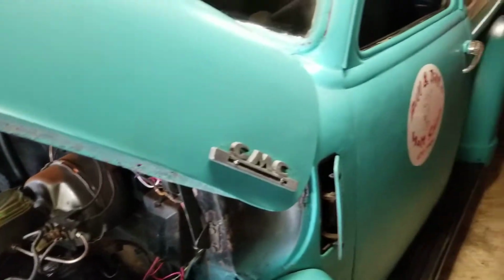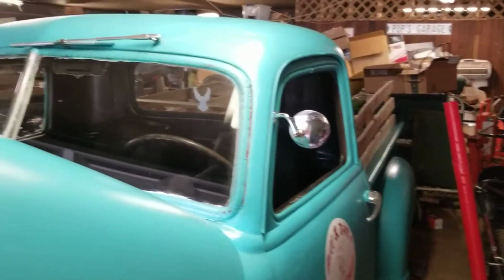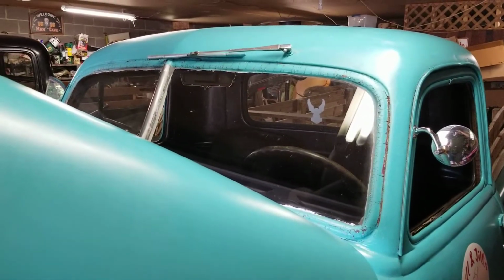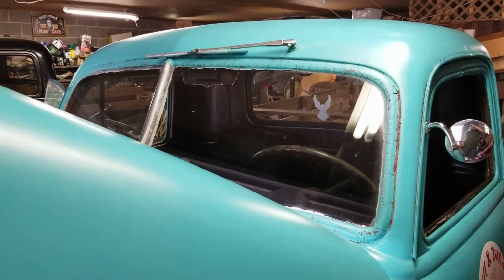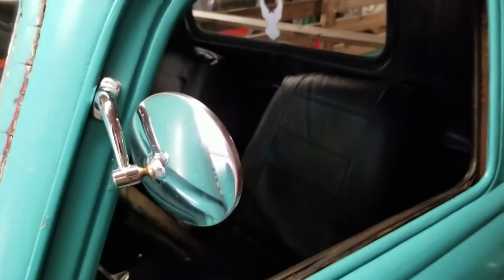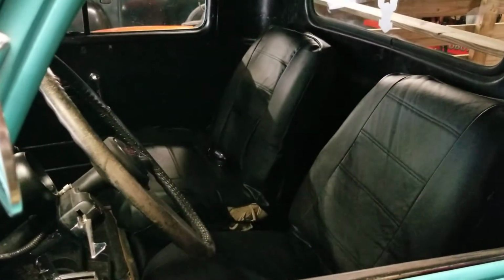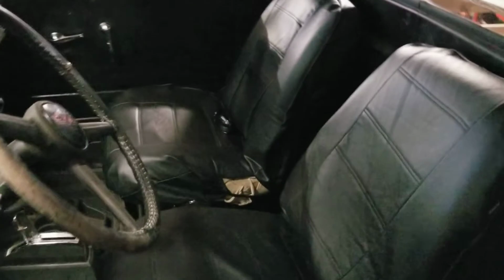The body's in pretty good shape for its year. Someone moved the windshield wiper up there, which is going to get changed. I do not like that up there. The interior has ripped up bucket seats, and I've gone ahead and just put cheap seat covers on them now just so I can drive it.